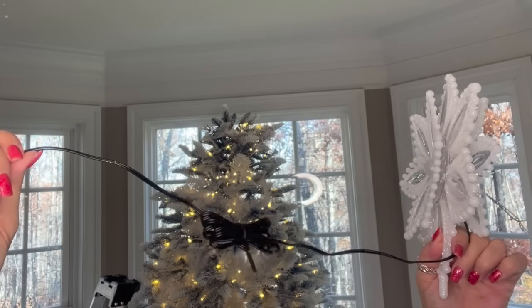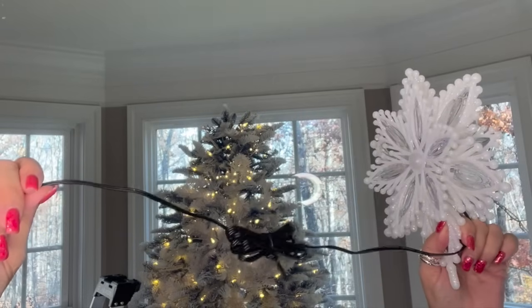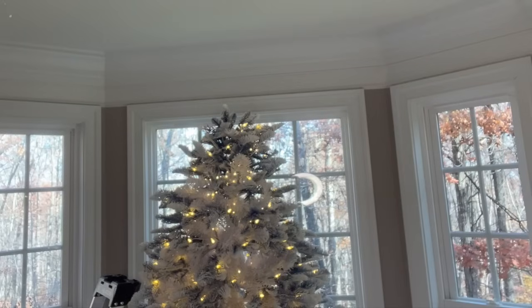Why wouldn't somebody have thought, wow, maybe somebody might want to put a white tree topper on a white tree. And let's not make them hide the cord by giving them a black cord. I'm sorry, it's the little things that aggravate me sometimes, you guys. Thanks, Walmart.